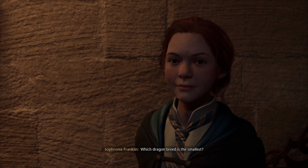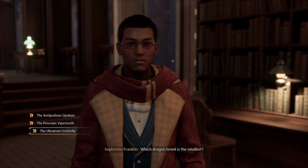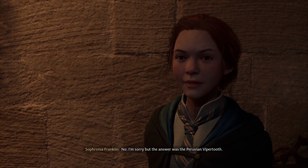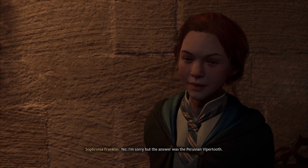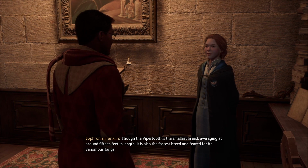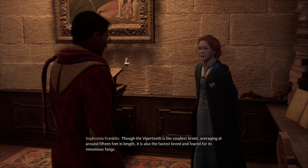Which dragon breed is the smallest? I don't know. The Ukrainian Ironbelly. No, I'm sorry, but the answer was the Peruvian Vipertooth. Though the Vipertooth is the smallest breed, averaging around 15 feet in length, it is also the fastest breed and feared. It's basically the venomous cheetah of the dragon world.